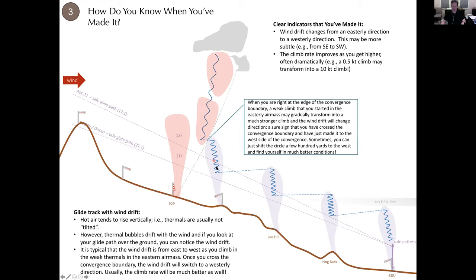And you notice it with the wind drift. You have wind drift from the east, and then suddenly, boosh, you've got wind drift from the west. It doesn't have to be straight east and straight west. Obviously, oftentimes these are just converging airstreams. Let's say this comes from the southeast, as it often does, very typical, and this comes from the southwest, which is also not untypical. You've got a southwest and a southeast flow, they still come together, they still form the convergence, and you notice a change in wind drift as you get to the convergence boundary.